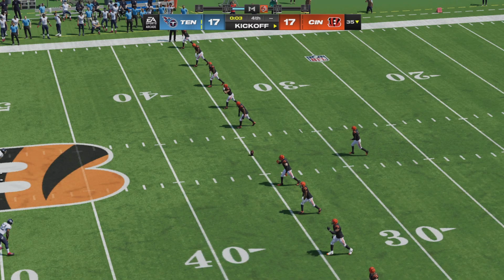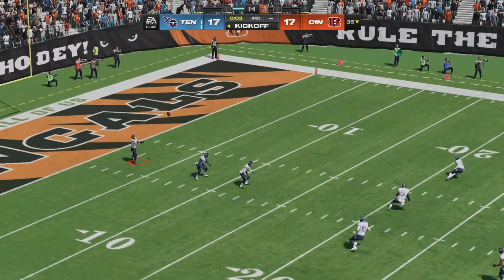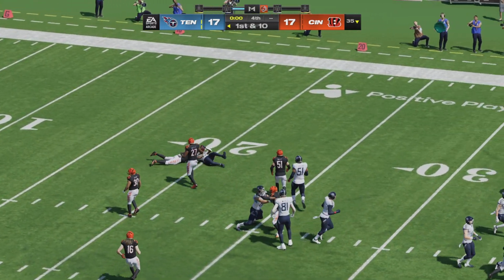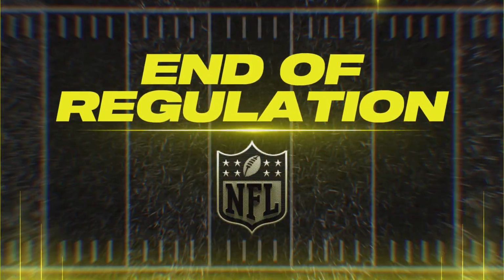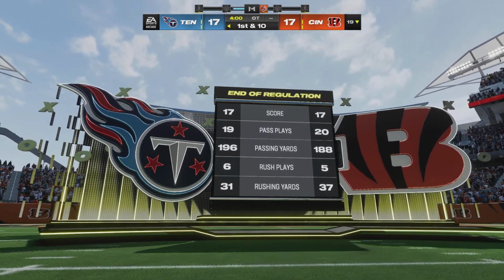So overtime on the horizon, barring a wild finish here as the kick's away. So four quarters wasn't enough, and we are off to overtime.